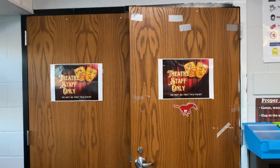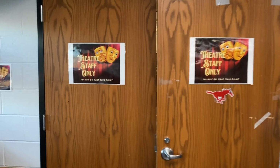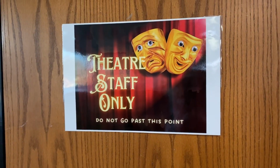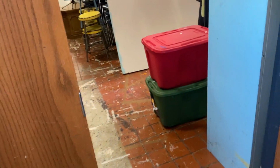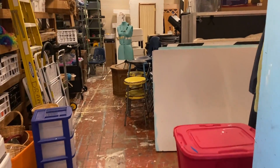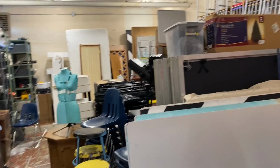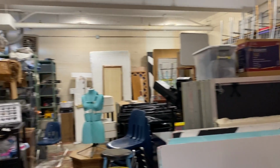Here's my storage room. And see, look, that student struck again, and there's googly eyes on the drama masks. Fun fact, apparently back in the day, like 40, 50 years ago, my classroom was the cafeteria, and this room, my closet, was the kitchen. So that's fun, back in the day.